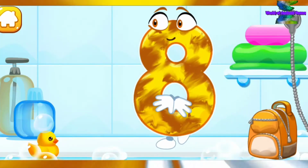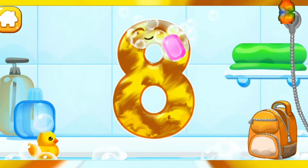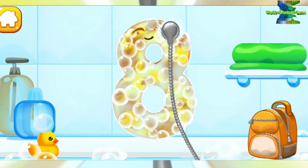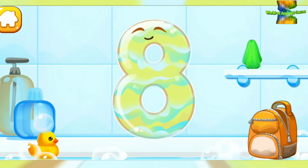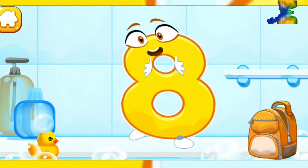Wash the number 8. First, apply soap on the number. Wash away the soap with water. Wipe the figure with a towel. Done!